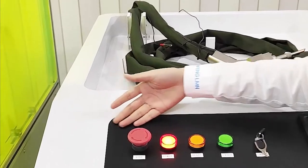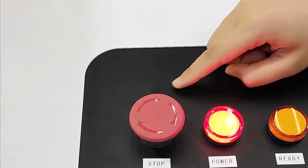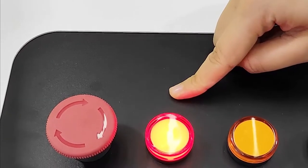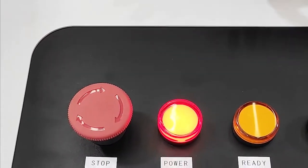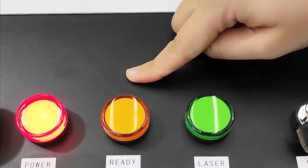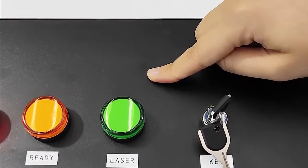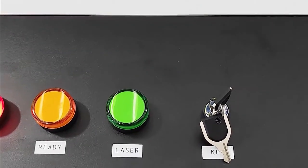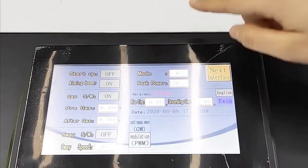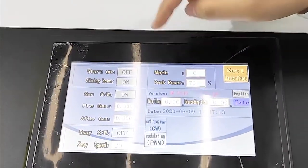Now we can see these buttons on this machine. First is the emergency stop button. When this red light is on, it means we have connected the power. The second is a yellow light. When the yellow light is on, it means the machine is ready and we can use it. When the green light is on, it means the machine is working. Here is our control panel. It lists some information of this machine, for example, the power, the gas, and the speed.